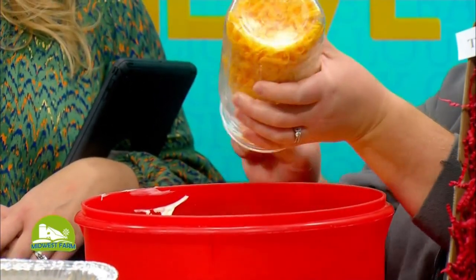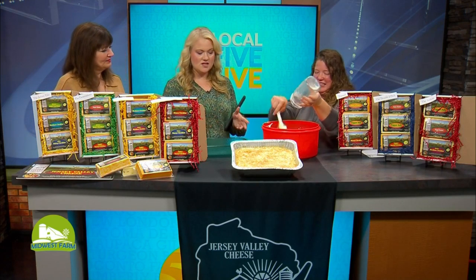All right, so we're going to add the cheese in. How much cheese are we adding? About like 2 cups, maybe a little more to make it cheesy. Yeah, I never measure when I'm making cheesy potatoes. Me neither. I just throw in all the cheese. The more the better. All right, so then it just goes into a greased 9x13? Yep. Okay, or foil.